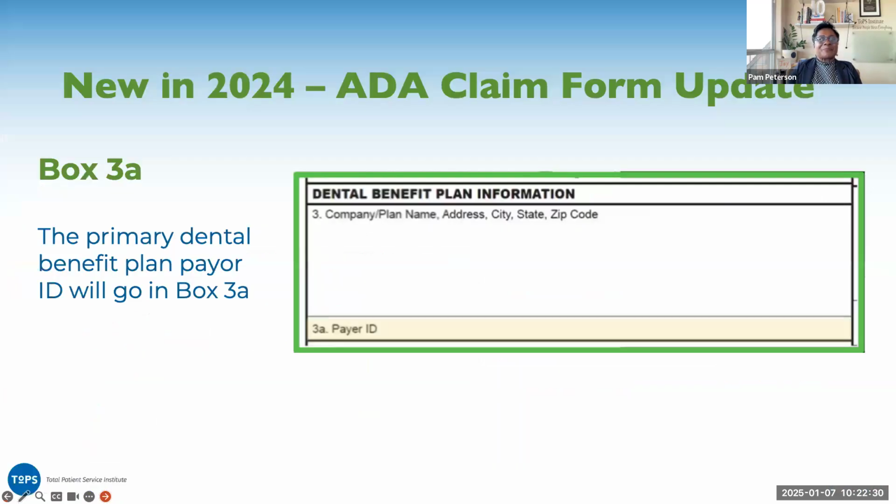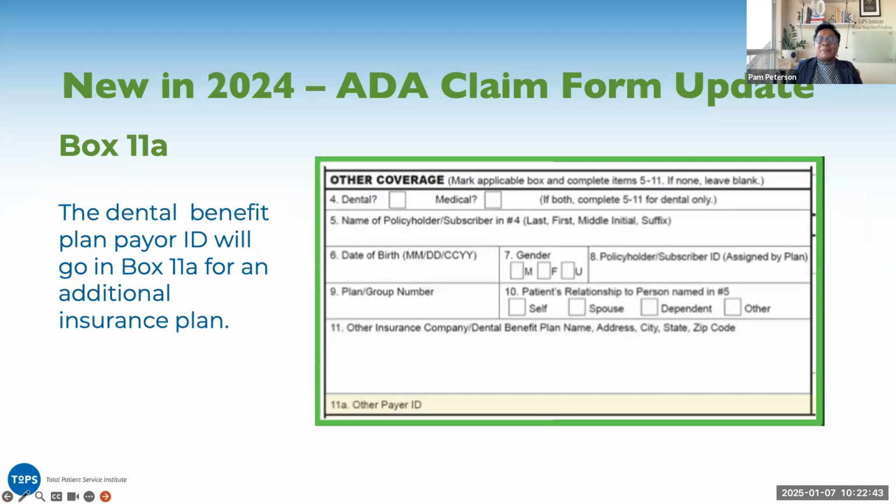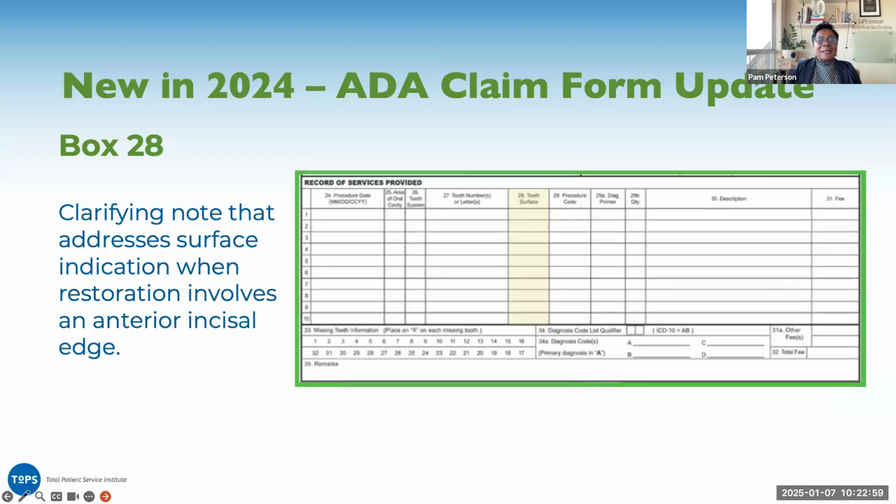Next claim, Des. All right, so let's talk about some key areas that are important. So in box 3A is exactly where you place the payer ID for primary dental benefits. In box 11A, if you have other coverage, which you can see in the top left corner on the box, if you have other coverage like a secondary insurance, you would place the payer ID in box 11A. Next slide.